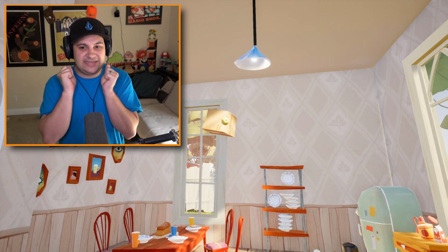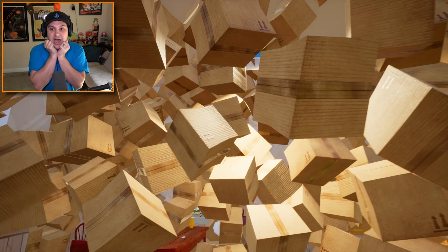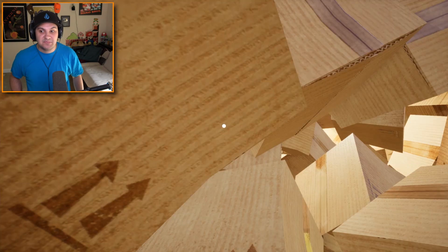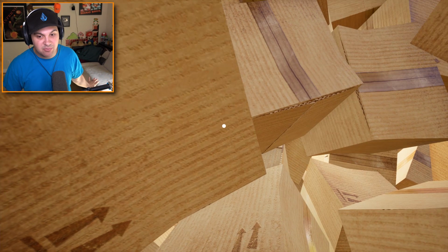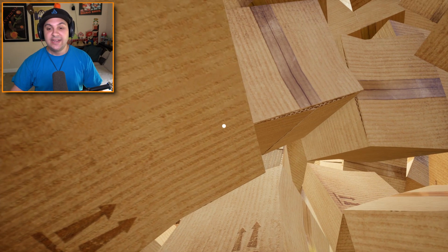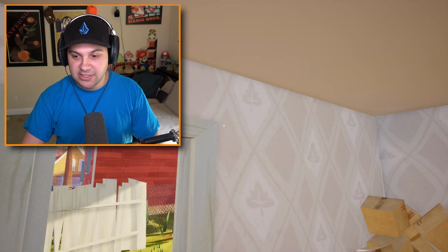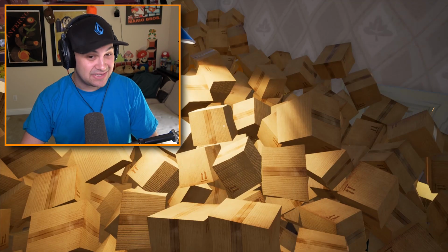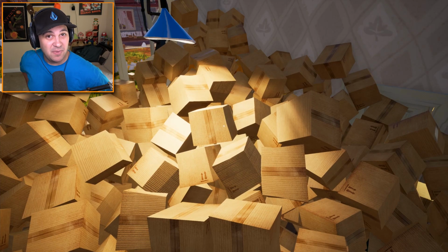Now we wait. It moved a little bit. Oh, there it goes. There it goes. It's beautiful. I gotta say, that entire process is a thing of beauty, but it is actually horrifying. And the kitchen, well, as you can see, has been enveloped in cardboard boxes.